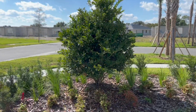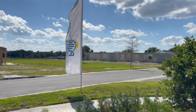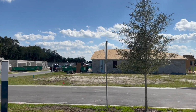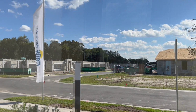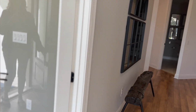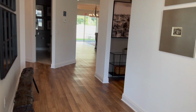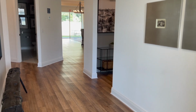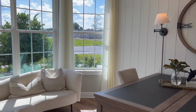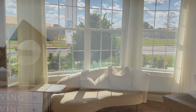And now we're in front of the model home. It is the Spruce Model, and as you can see, it was a beautiful day and there is a lot of construction going on all around this community. The Spruce Model can have either 3 or 4 bedrooms, and this one, as you will see, has a flex space right off the front door. And this model is about 2,100 square feet. So in this case, they're using it as an office, also great for homeschooling right now.